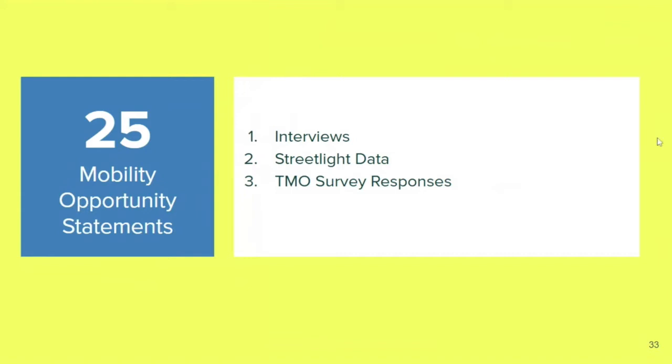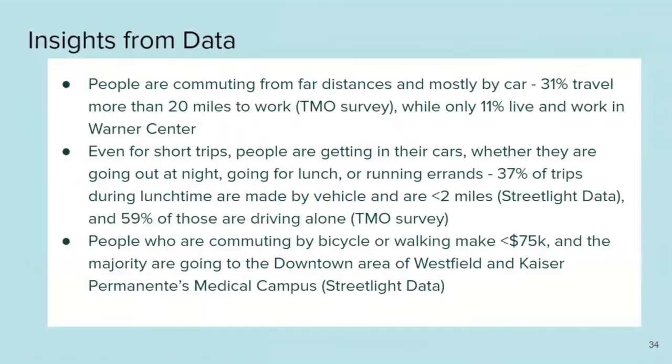So first, I'll share just some overarching insights from these three sources of data. In terms of insights from both streetlight data and the Transportation Management Organization survey, we realized three main things. The first is that people really are commuting from far distances, and they're commuting mostly by car. 31% of employees travel to Warner Center and do so at a distance more than 20 miles, while only 11% of people both live and work in Warner Center.